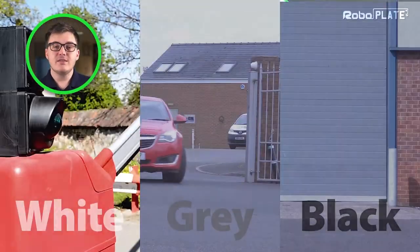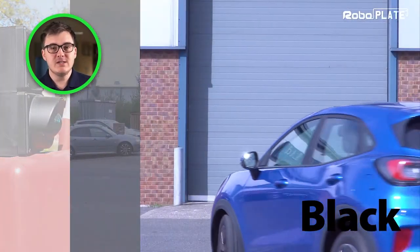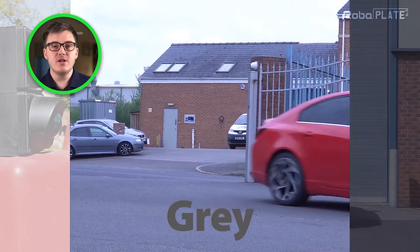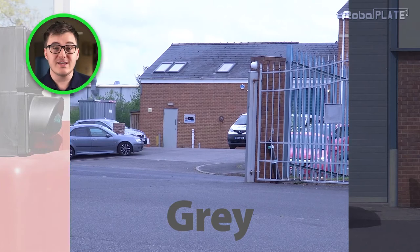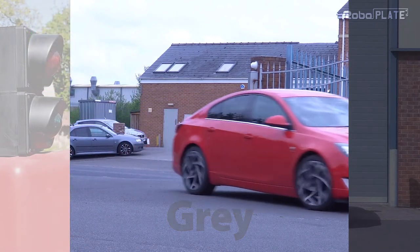As standard, there is a white list for trusted vehicles, a black list for vehicles that you want to keep an eye on, and a grey list for new vehicles that your system hasn't encountered before, or vehicles that aren't within a list. But don't forget, the RoboPLATE cameras are ONVIF compatible IP cameras, so they can connect to a DVR or NVR as part of a complete CCTV security system.